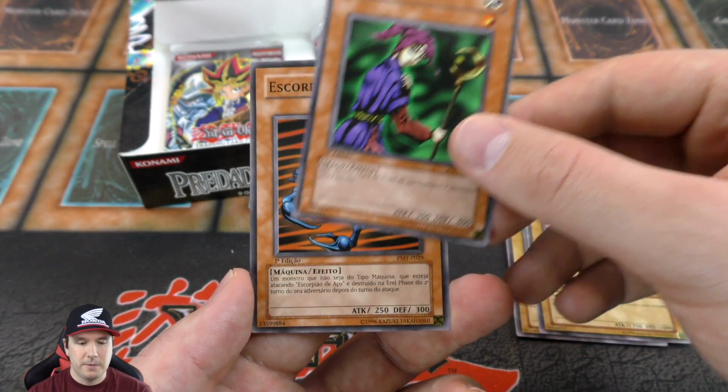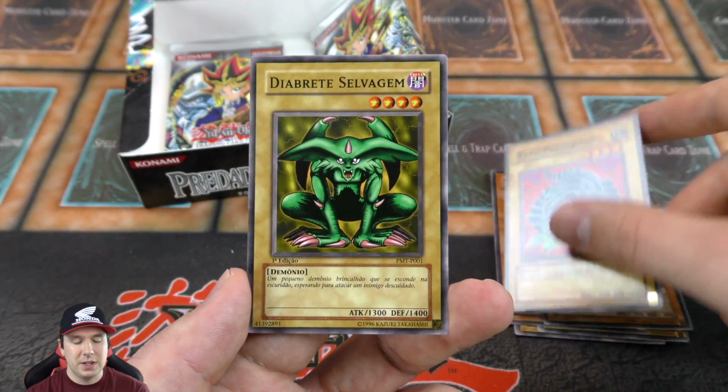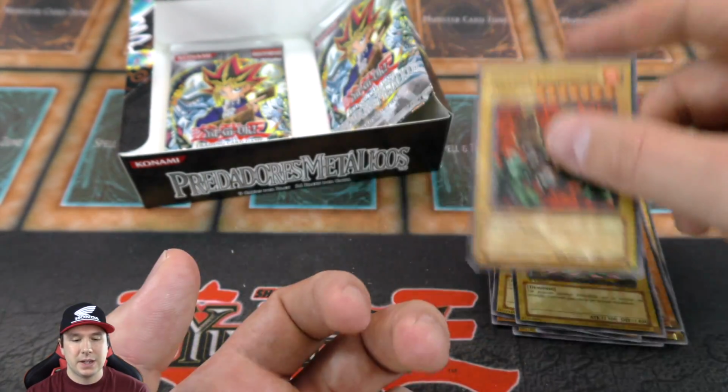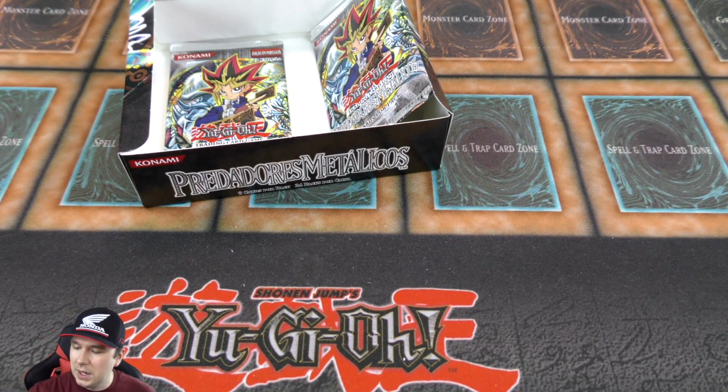And oh, nice, Magician of Faith. Another one of those cards, it's kind of cool that we pull Muscular Archers and then Magician of Faith in here. So Magician of Faith is a flip effect, and then you would add one spell card from your graveyard to your hand. It was a much more popular choice.